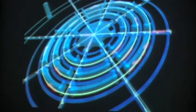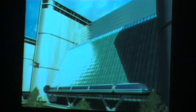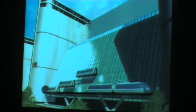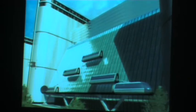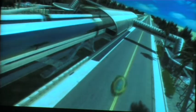It is also the core for most transportation services, which move people by transveyors horizontally, vertically, and radially anywhere in the city. This minimizes the need for automobile transportation, except for emergency vehicles. Transportation between cities would be by monorail.